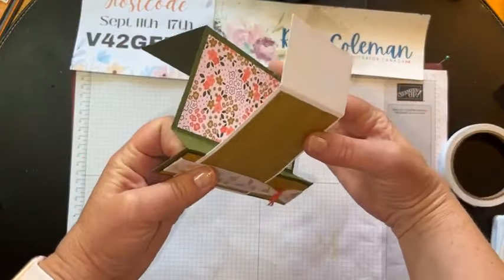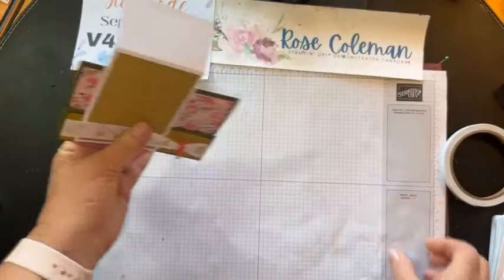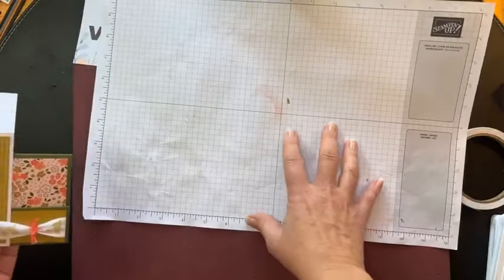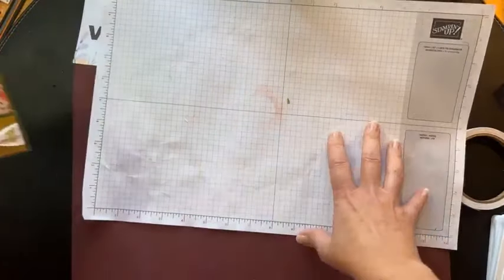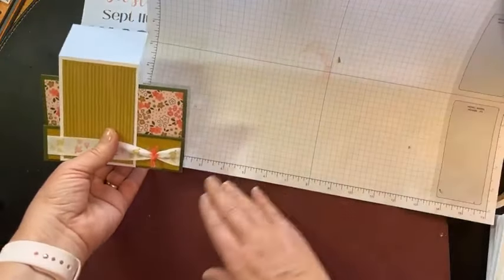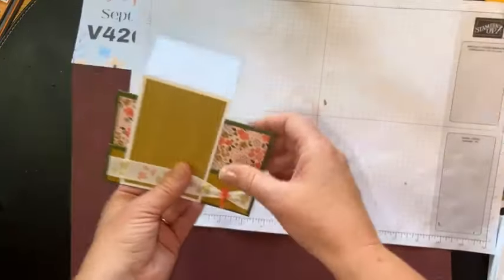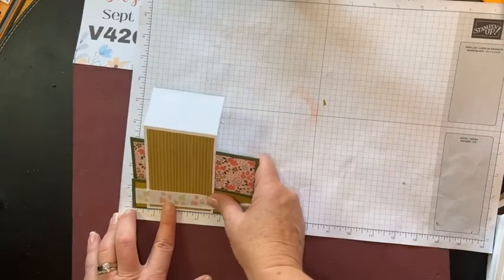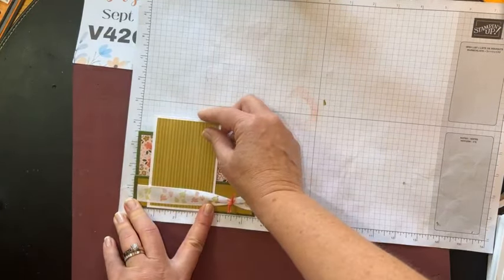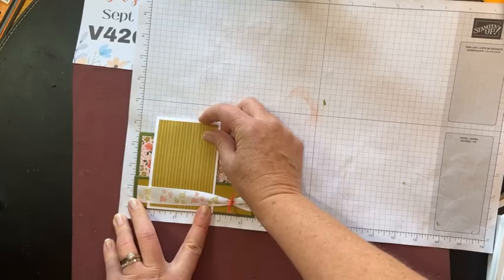So I'm going to fold this up. Hopefully you can see what I'm doing here. And my grid paper, I've got to flip it over so I can get the inches. When you use grid paper, it is such a good friend. You can stamp on it, you can practice on it, but it has all the measurements. So I'm going to hold this up here so you can see. At the bottom of my grid paper, I want to put my card, and I'm going to fold it, and then I'm just going to fold this down.